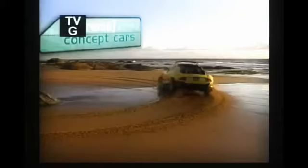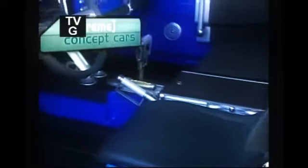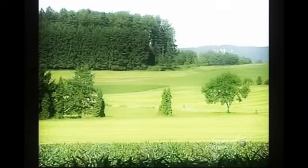Coming up, the line between fantasy and reality is blurred. We'll see some of the concept cars may let you dream bigger than you've ever imagined about how you're going to travel in style. But what do the biggest auto manufacturers do when they want to drive their imaginations wild? They come here, to Zumikon, Switzerland.